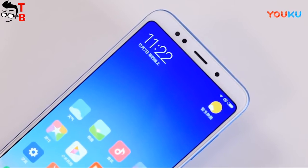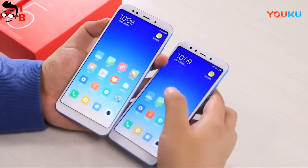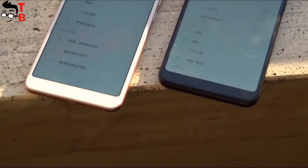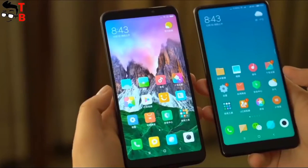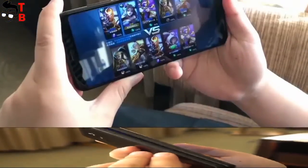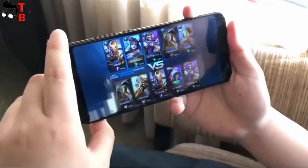As I already said, new smartphone has full-screen design. Redmi 5 comes with 5.7-inch display and HD Plus resolution, 720 by 1440 pixels. Redmi 5 Plus is equipped with 5.99-inch display and Full HD Plus resolution, 2160 by 1080 pixels. Of course, both of them have 18:9 aspect ratio.